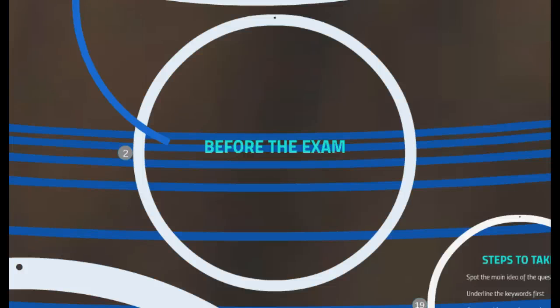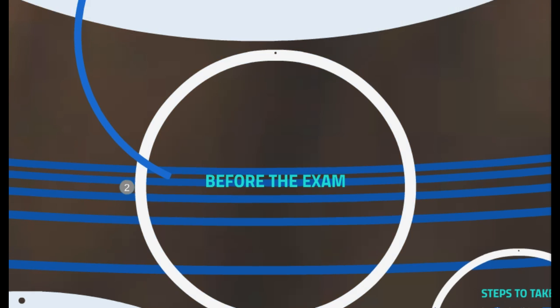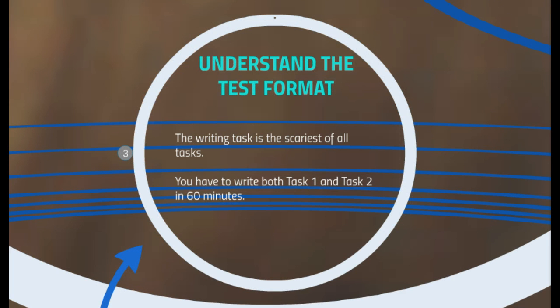So what I'm saying is that you may think that you're aware of the format of the exam, but it doesn't do any harm to go over it one more time. So I'll just go very quickly, and I'll be sharing lots of tips as we go through it. So bear with me, and then eventually we'll get to how to practice and then what to do during the exam. Right, I'll go through this as quick as possible as well.